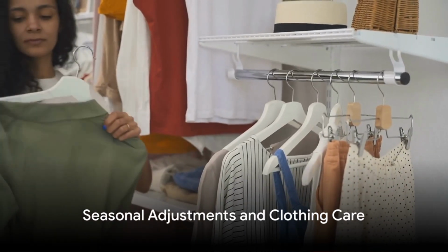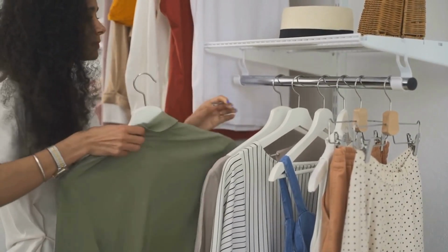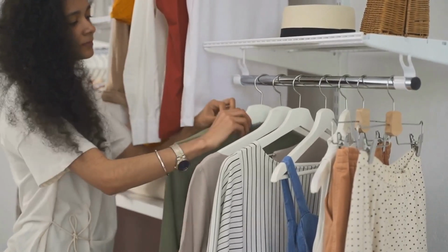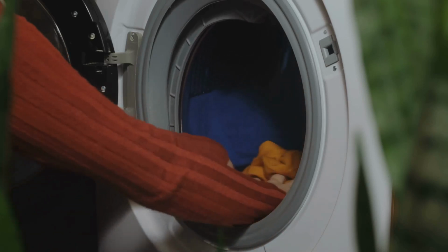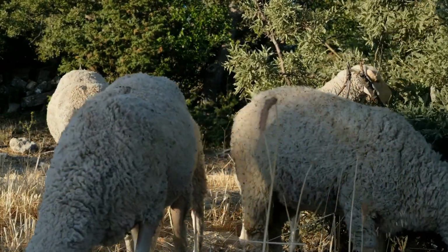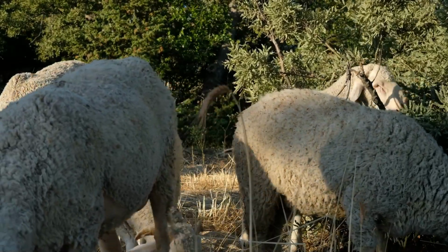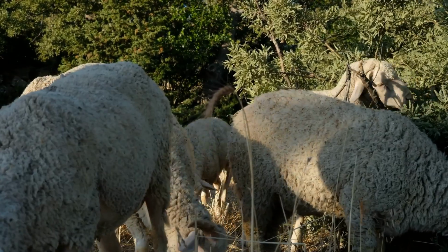Did you know seasonal adjustments and proper clothing care can extend the life of your clothes and keep your wardrobe in order? As the seasons change, so should your wardrobe. It's best to store out-of-season clothing carefully to minimize damage from dust, sunlight, and storage conditions. For example, woolen winter wear should be stored in breathable containers, away from dampness and sunlight. Switching to lighter, breathable fabrics during warmer months not only makes dressing easier, but also helps maintain the integrity of your woolens and heavy fabrics.